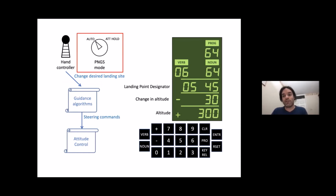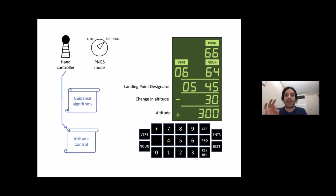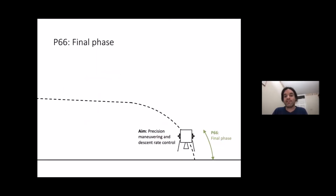Now, when the spacecraft is above the landing site, Armstrong moves this PGNS mode switch from auto to attitude hold. And roughly speaking, that puts the computer in P66. In P66, the hand controller is disconnected from the sophisticated guidance algorithms, and it's connected to the much lower level attitude control software. What does this mean? Well, it means that during P66, if Armstrong moves his hand controller, it directly steers the spacecraft. So it doesn't move the desired landing site, it directly steers the spaceship. So it's a much more direct relationship of control during P66.